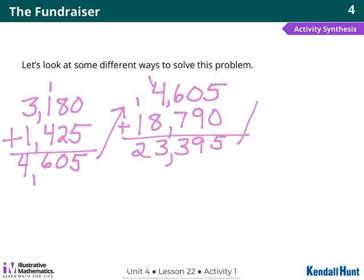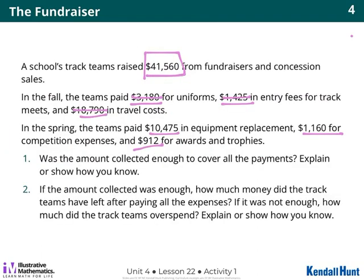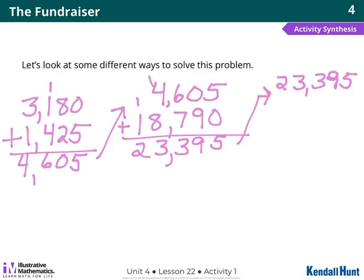23,395. I'm going to take that number because I have to keep adding, right? And if I come back here, 10,475. This is what taxes was like. What taxes look like? Yeah. Probably. Lots of adding and subtracting. It's a good connection.